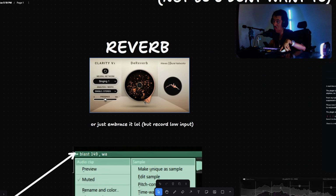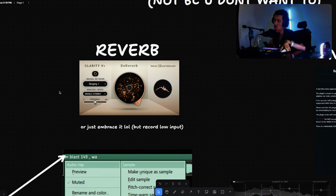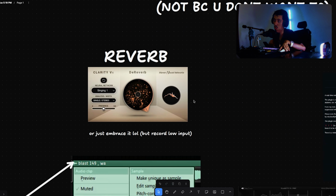Then for reverb, as you guys can tell, this is another from Waves. It looks kind of similar to the Clarity one, except this is D-reverb, and it's the same thing. It's using neural network AI. I feel like for the D-reverb though, you can push it a little bit more than the Clarity without making your voice sound weird. So this one might actually be a good one to get, in my opinion. I use it for videos, or when I'm recording on my phone and the audio doesn't sound that good. I would say it does a really good job.